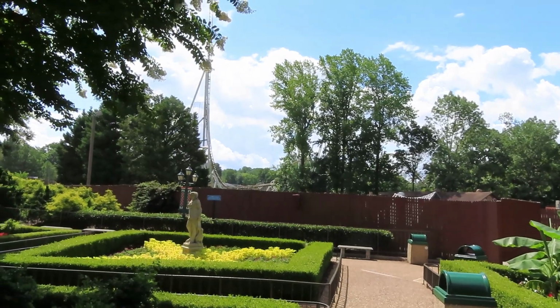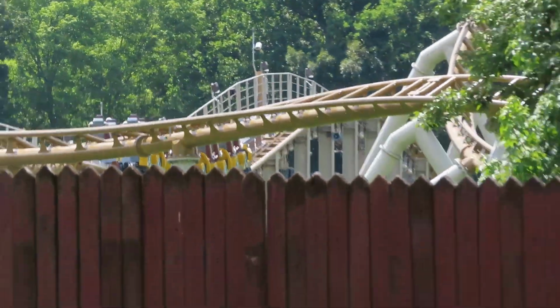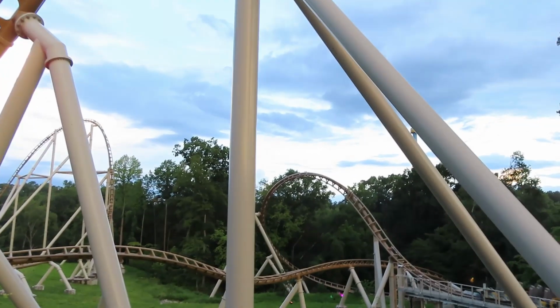That's exactly what happened to me. As soon as I got off, it broke down, and they even had to evacuate the riders off the multi-pass launch. The train was stuck there for a while. They got the ride back up not too long after, but other people haven't been so lucky. Also, my ride in the morning didn't seem any slower than my rides at night, so you aren't sacrificing any ride quality if you ride it when it opens.